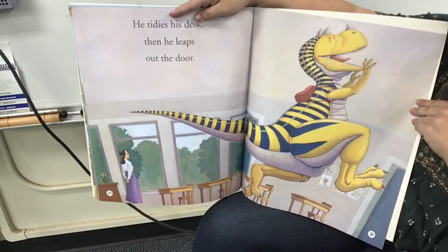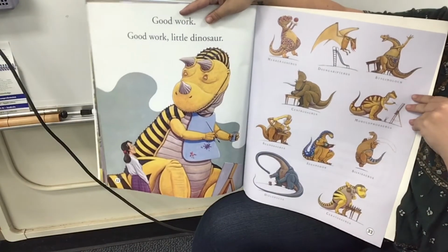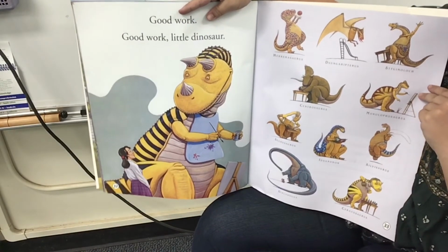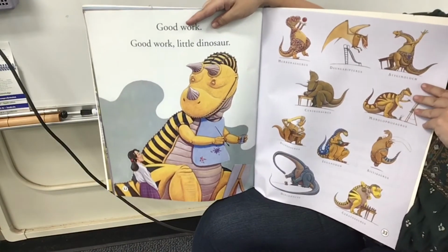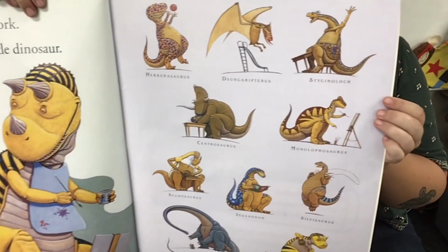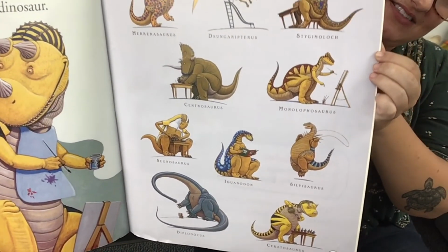He tidies his desk, then he leaps out the door. Good work, little dinosaur. Whoa, can you imagine if we had a dinosaur in our classroom? He's so big. And over here, I see all sorts of different types of dinosaurs doing things that they would do at school. What do you think? Were the dinosaurs in that story cooperating and following the rules? Were there some dinosaurs that were following the rules and some that were not?